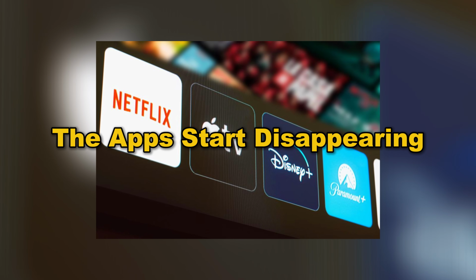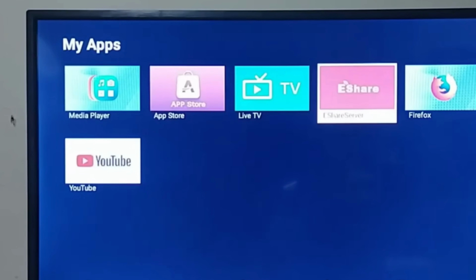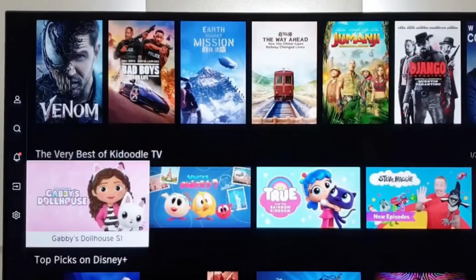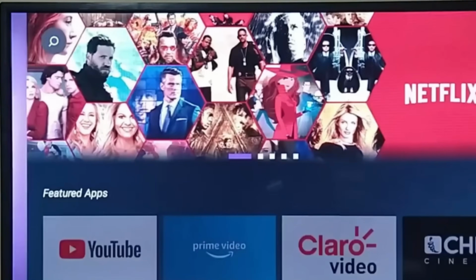The apps start disappearing. This one catches people off guard every time. You sit down to watch something. You navigate to the app. The app is gone. Not crashed, gone. The icon doesn't exist anymore. You go to the App Store on the TV. You search. The app is no longer available for your model.